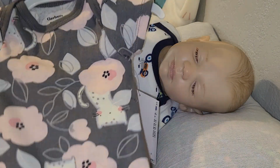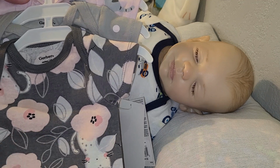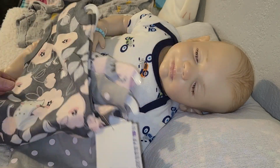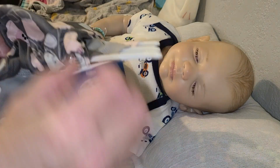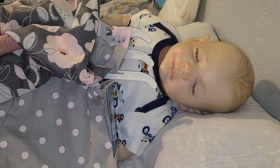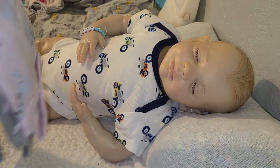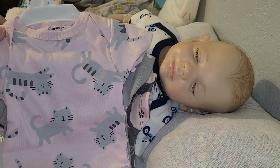And it's a gray background. It has little white cats on it and pink flowers with gray leaves. That's one in the set. Then they have this lighter gray background and it has little pale pink polka dots all over it. And I was looking to see if it had a bow at the neck, but it don't. It's just plain gray. I started to say white. Gray with pale pink polka dots. Then the other one is a pink background with little kitty cats all over it. So that is one set of the onesies I got.